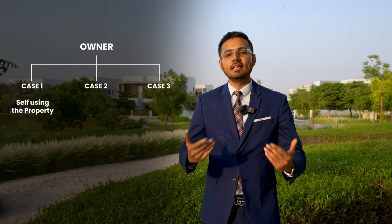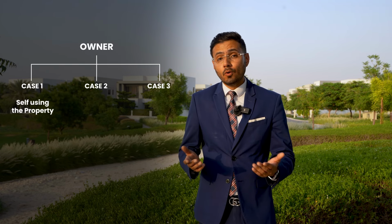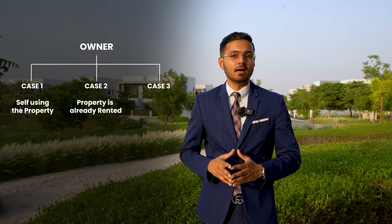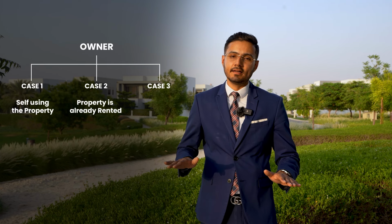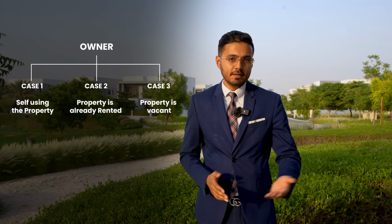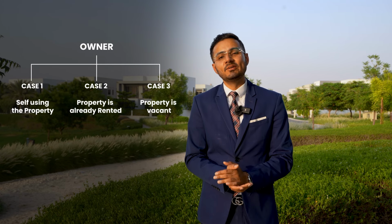Now, if you are an owner in the Sidras, there could be only 3 cases for you. Case 1. If you are self-using the property, then maybe you want to sell to upgrade or downgrade to a different property, or you want to rent it and move somewhere else. Case 2. The property is already rented and maybe you want to earn a higher rental yield, or you would want to sell it now. And case 3. The property is vacant and you want to sell the property, or you want to rent it now. In all cases, I am there to assist you.